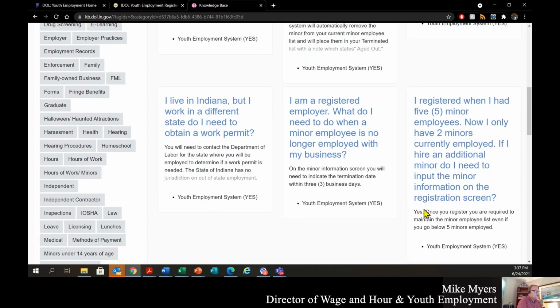One of the questions that we get is, I registered when I had 5 minor employees, but now I only have 2 minor employees currently employed. If I hire an additional minor, do I need to input the minor information on the registration screen? Yes, you do. Once you've registered, then you need to maintain that registry.